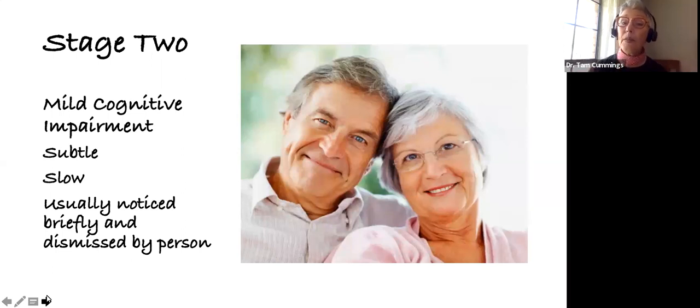And one of the most unusual things about dementia, the stage two person will say to their spouse or their family, there's something wrong with me. And when you say, yes, I've noticed that, let's go to the doctor, they will go, yeah, we'll do that later. And so they notice it briefly and then they dismiss it. And so nothing really gets done because in stage two, it is so subtle. To diagnose a person in stage two means you've got to do all of the testing to actually be able to make a diagnosis because the disease is just so early.